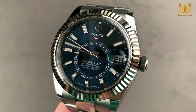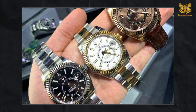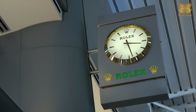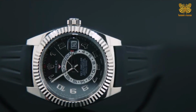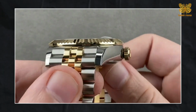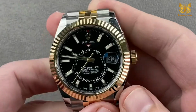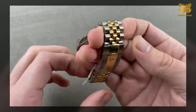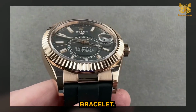Now, if you're into a fancier style that's kinda like a date just on steroids, then the Skydweller is your go-to. What's cool about the Skydweller is that you can get it in different materials and bracelet styles to match your taste. Rolex offers it in fancy precious metals with matching bracelets, or you can go for a more casual look with an Oyster Flex bracelet. You can even get it in a blend of two-tone with steel or just plain steel. And depending on your style, the two-tone and steel versions offer different bracelet choices. If you're feeling sporty, go for the Oyster bracelet.